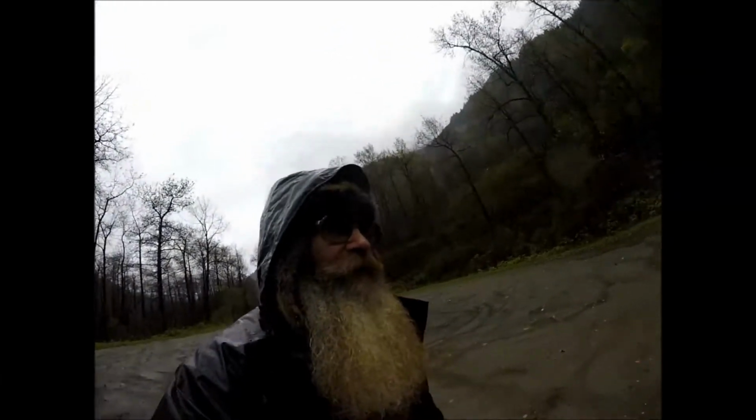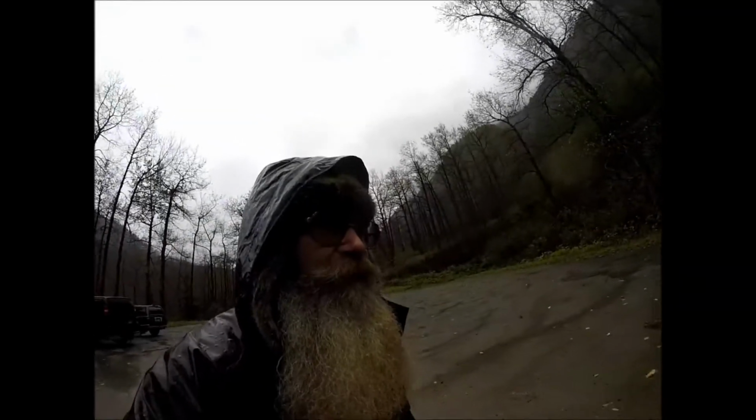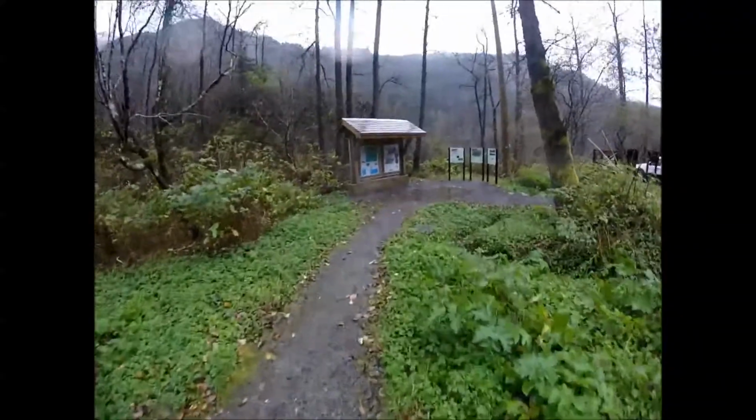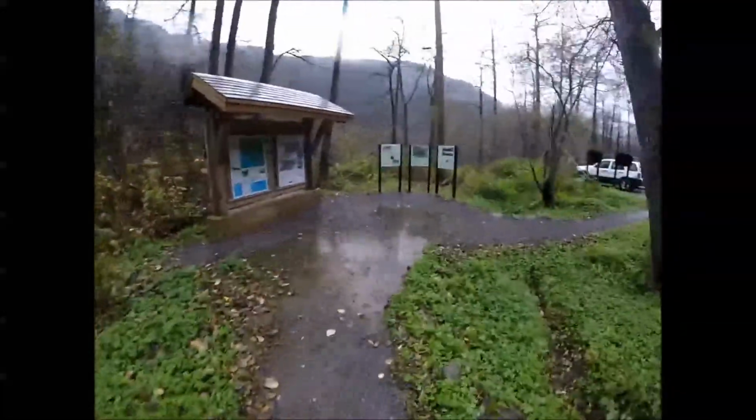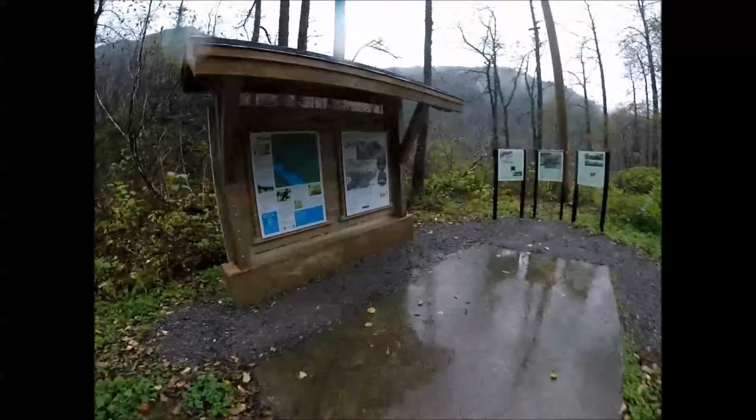Got a new camera, don't know how to run it yet, but I'm up here, Last Chance Basin. Figure what the hell, film some of the mining relics for you guys. I'm going to run my hog pan down on the creek here for a little bit. This area is also the watershed area for Juneau.